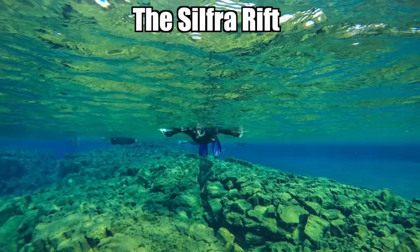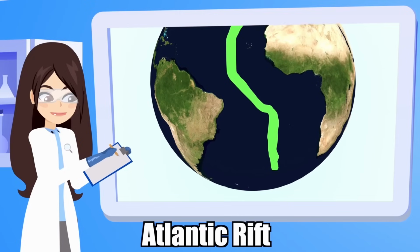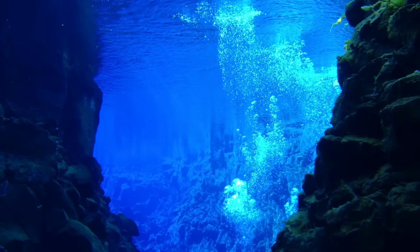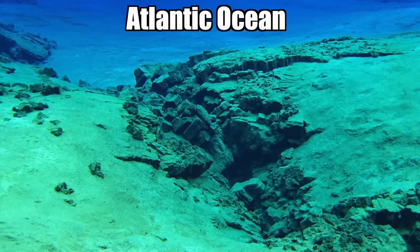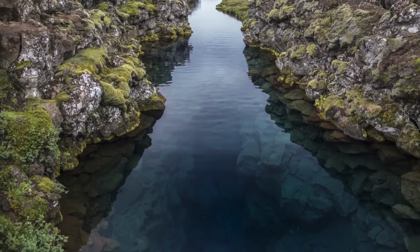The Silfra Rift. The Silfra Rift is an enormous fissure in Iceland that's part of the larger Atlantic Rift. The Atlantic Rift is the line that divides Europe and America. It's a whopping crack in the Earth's surface where the continental plates rub up against each other. Nobody sees this crack because it's way at the bottom of the Atlantic Ocean. But in Iceland, you can very clearly see the Silfra Rift in the crystal clear meltwater.